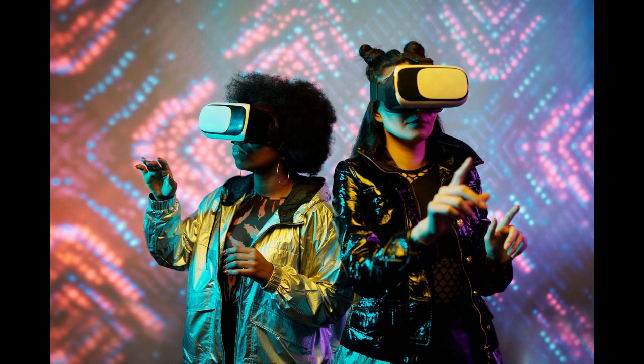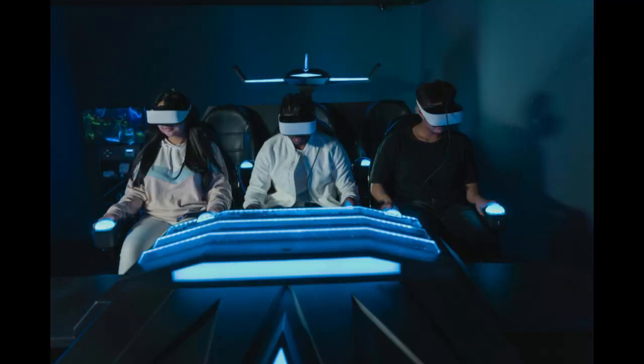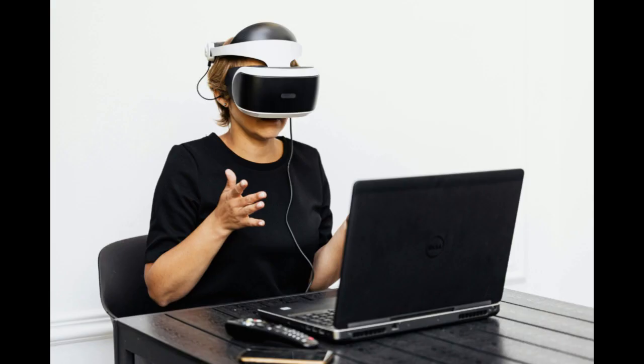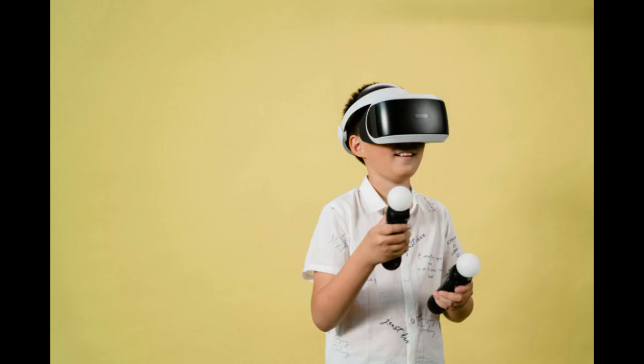2. Business plan. Develop a comprehensive business plan outlining your objectives, target market, revenue model, marketing strategy, and financial projections. Consider whether you'll offer VR hardware, software development, VR experiences, or a combination of these.